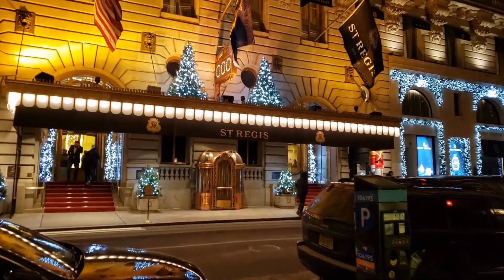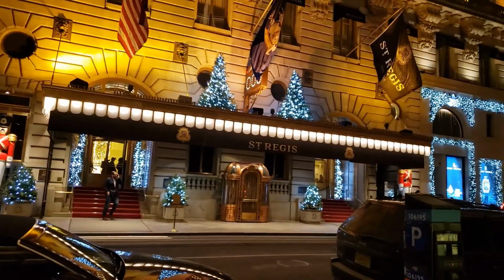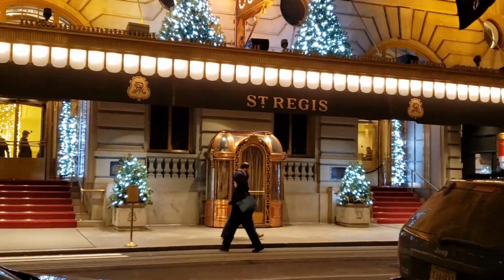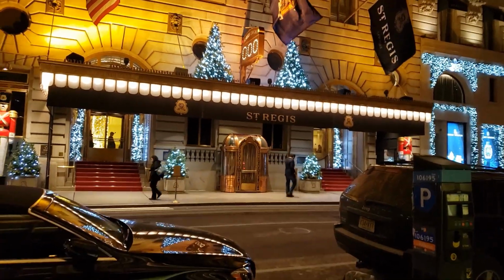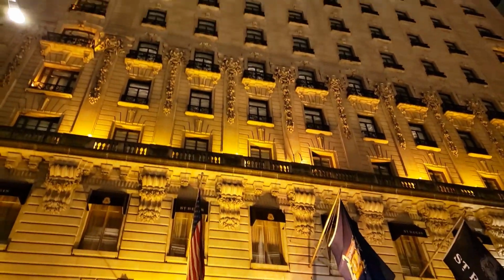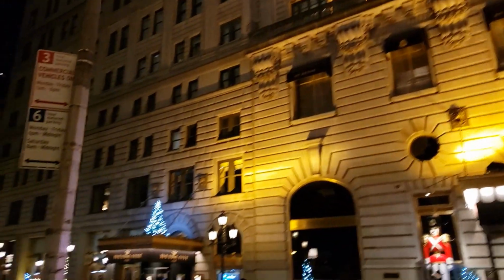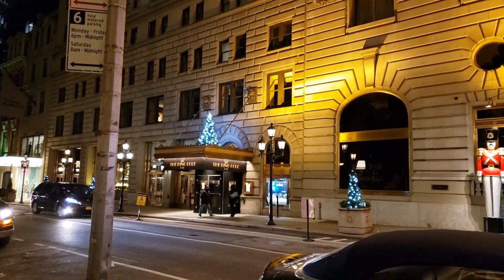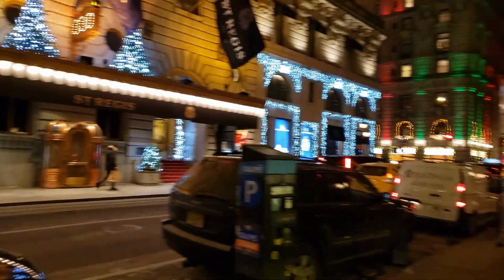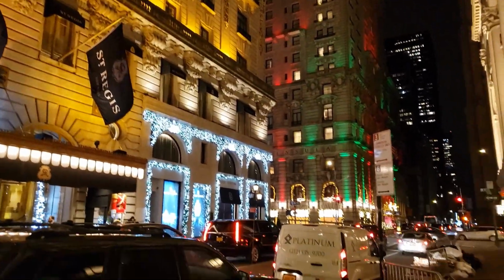Here's a picture from outside at night. There's the entrance. That infamous taxi stand in the front. That colored copper. There's the King Cole bar, which I just showed you from before inside. Very pretty during the holidays, as you can see.